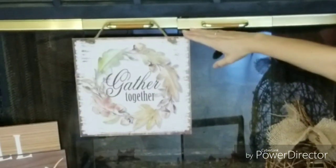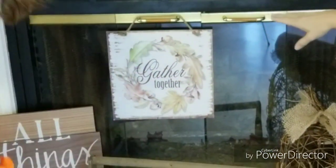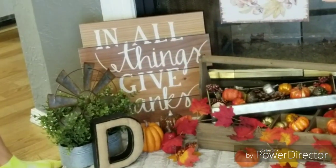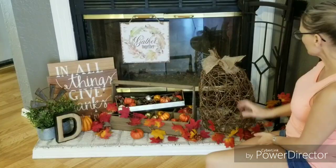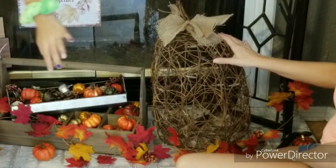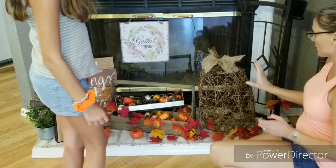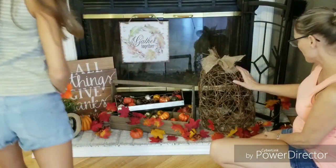We have the little sign here that says Gather Together that came from Dollar Tree. The sign that says in all things give thanks, I keep up all year round. It was from Hobby Lobby. This big pumpkin here, I can actually plug in and light it up. I just need to get a cord to it. And my friend gave it to me.